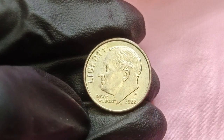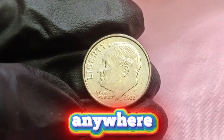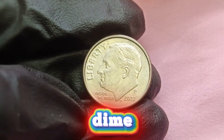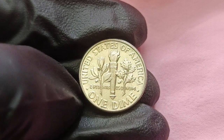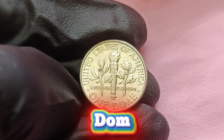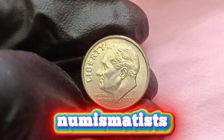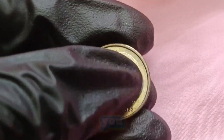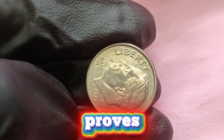Before I let this coin story settle in, let me remind you again, don't go anywhere, because after the 2020 dime, we're going to peel back the layers of another modern marvel, the 2016p dime. A coin with a twist so unexpected that even seasoned numismatists shook their heads in disbelief. You think you've seen it all? Trust me, the next story proves otherwise.